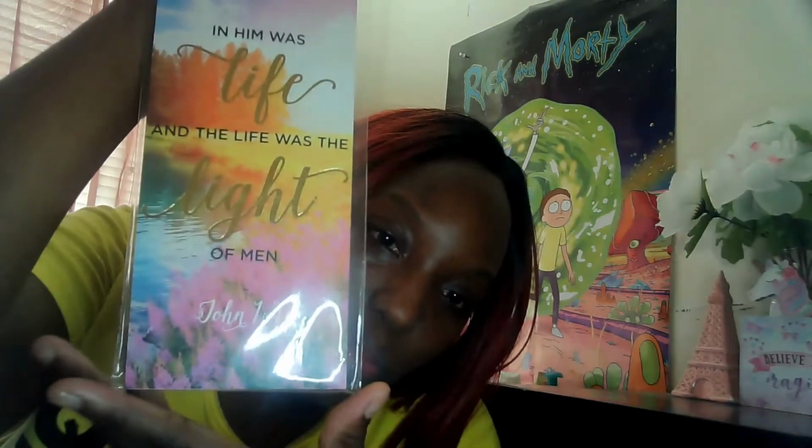I also found these. I was going to give these to my mom. Both of these are notepads, one's a colorful one and the other one has an anchor with a rope. The first one's very pretty with the colors and stuff. It says, "In him was life, and the life was the light of men," John 1:4. So I thought that was really nice. Then this one says, "Which hope we have as an anchor of the soul," Hebrews 6:19.